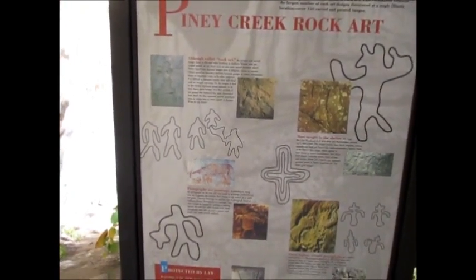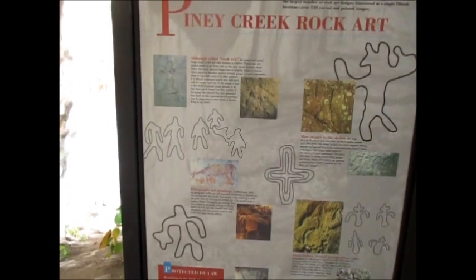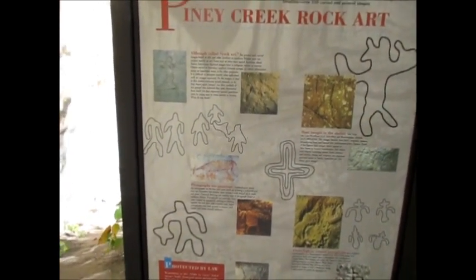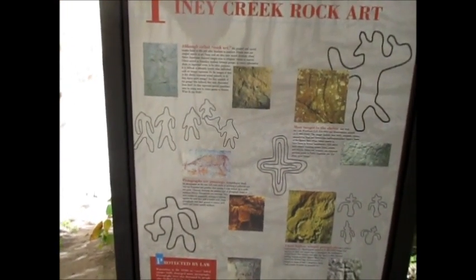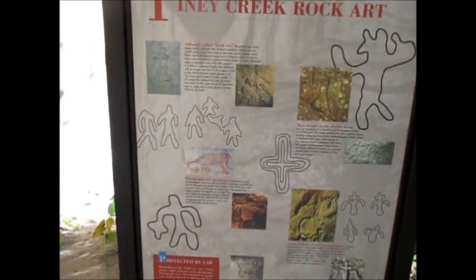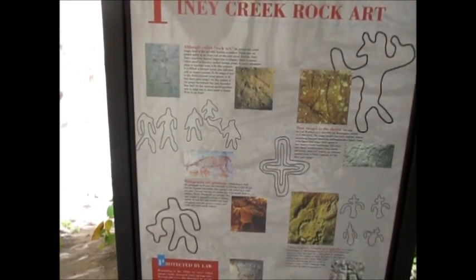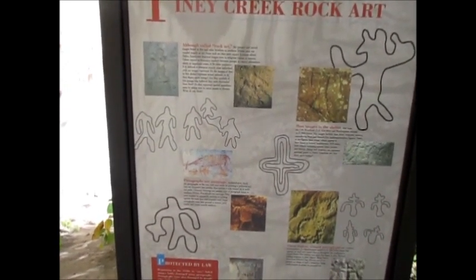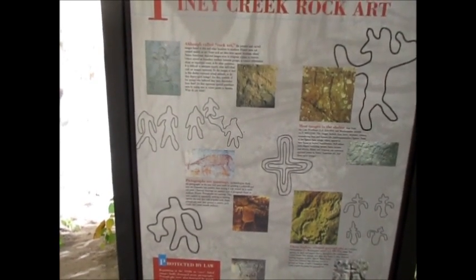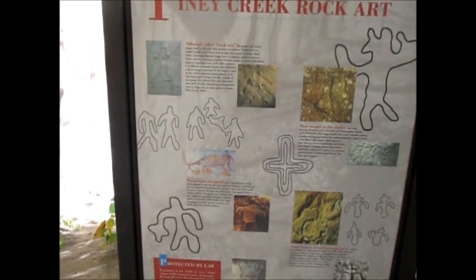Piney Creek rock art, although called rock art, the painted and carved images found at this and other locations in southern Illinois were not created mainly as art. Some rock art sites were sacred locations where Native Americans depicted images seen in religious visions or trances. Others served as boundary markers between groups to convey information about an important event or for other purposes.